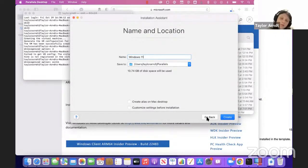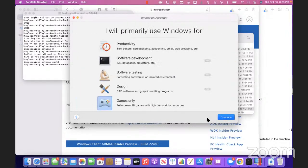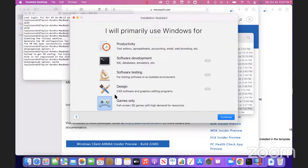There's a partial download. Is it still continuing? Yeah, it's still downloading. Let me check the name of mine because I don't remember mine having the same name as yours. Yeah. Windows 11 Insider Preview Client ARM64 ENUS 22483.